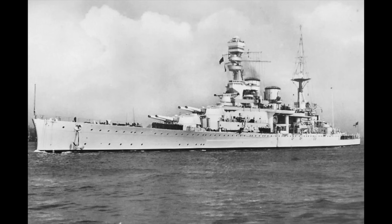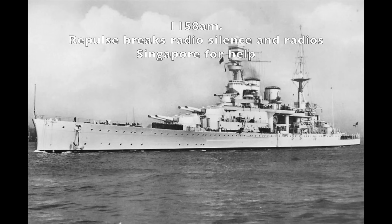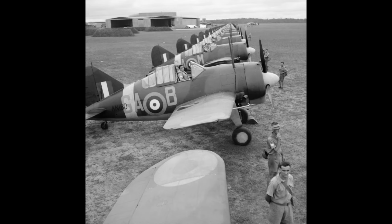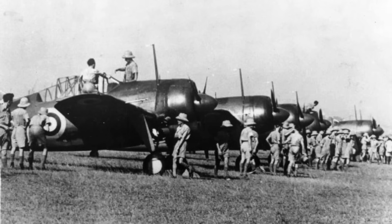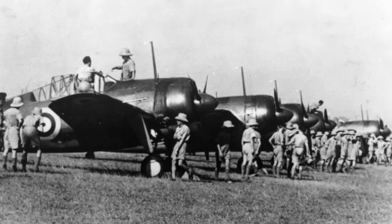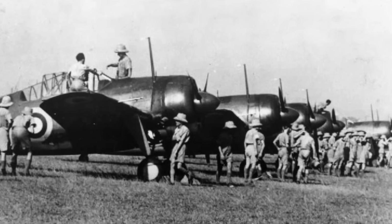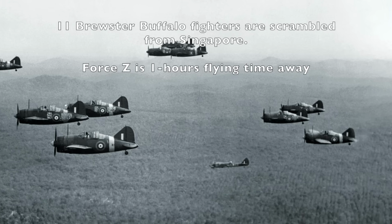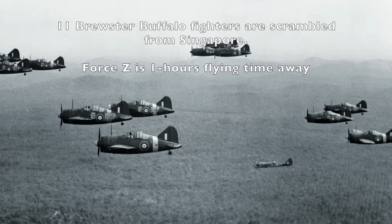After seeing Prince of Wales begin to list, at 11:58 Captain Tennant aboard Repulse finally broke radio silence and radioed Singapore for help. If the Fleet Defence Brewster Buffalo fighters had been requested earlier, when Force Z was first spotted, despite the poor performance as fighter aircraft, they would still have made short work of the Japanese bombers, which had no fighter protection at this long range. But now that radio silence had been broken and the perilous state of Force Z had been revealed, 11 Brewster Buffalo fighters stationed at Singapore took off immediately, but it was already too late.